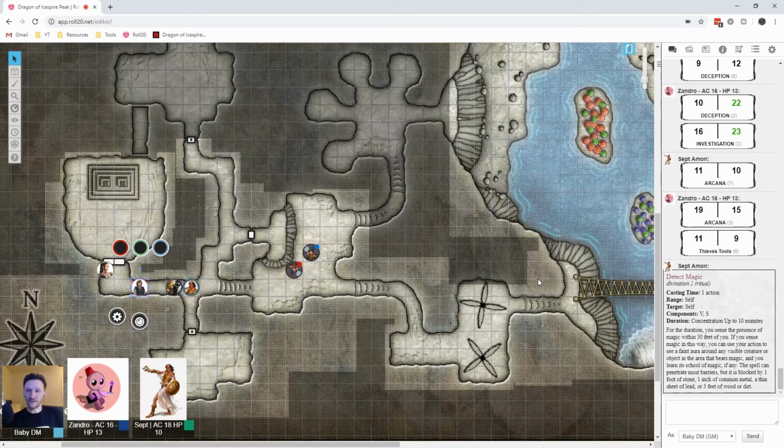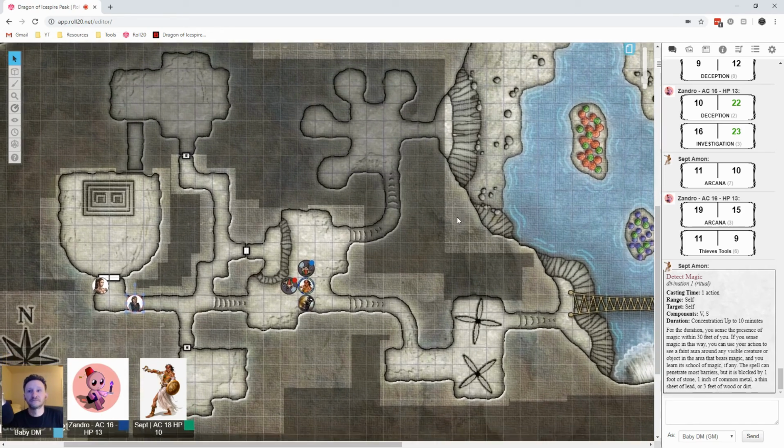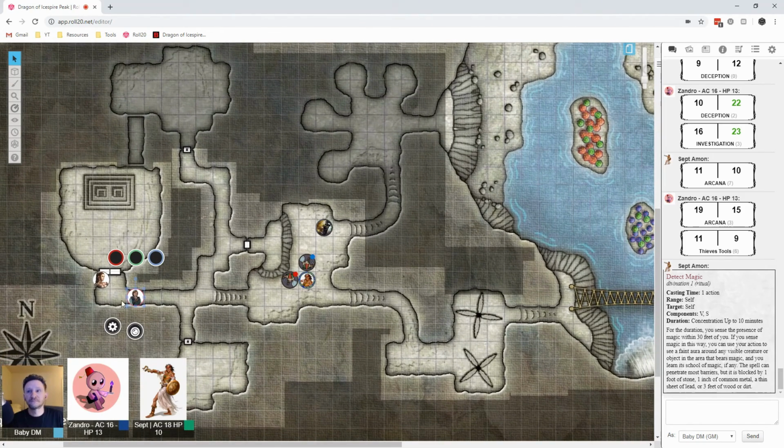Instead of moving those guys every square along the way, I'll just wait till you get where you're going, then I'll bring them up. I guess the next place to really go is down this way. Yeah, okay, that's where I was going to go. So these guys are going to catch up, and when you get to that corridor, you can see there's a slope going down. Not downstairs, but it's heading downwards.